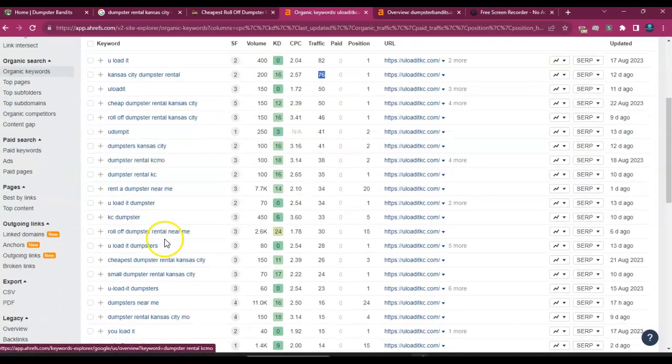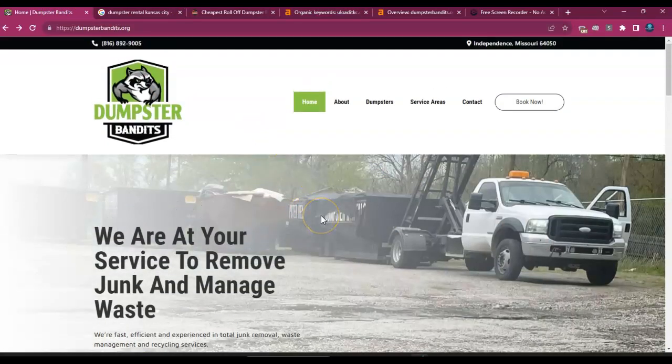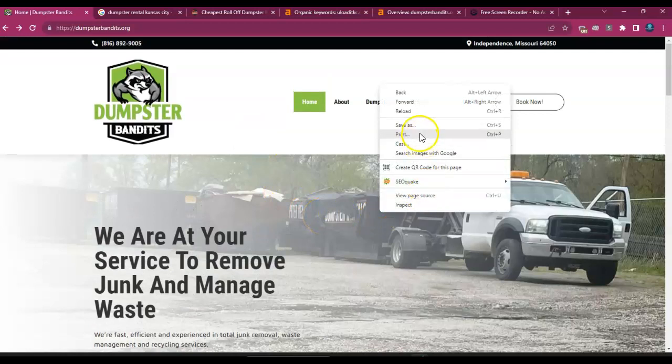Okay, let's see what else we got. Dumpster rental, KC. And the thing is, when somebody's looking for a dumpster, they don't really care what the website looks like. They just want whoever comes up first, that's who I'm going to click on. So that's why it's imperative to get in front of all these keywords, because the more people that are able to find your website is going to turn into the more people that are going to be able to call you, and that's going to turn into the more deals you're going to be able to land.